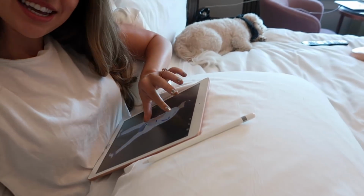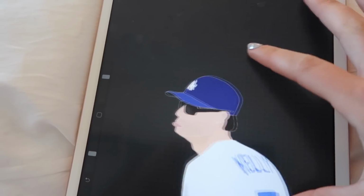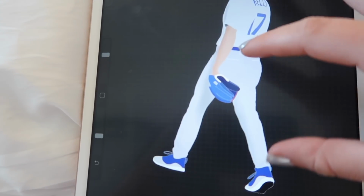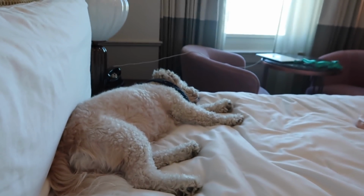So patient. And I am redrawing this slowly but surely. All right, here's my updated version of this at a much, much higher pixelation. Like you can really zoom in before it starts to pixelate. So this can be printed really large and have no problem at all. And Max has been perfect and cute and sleeping the whole time right here.